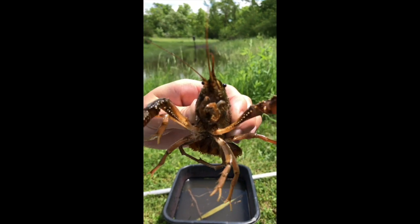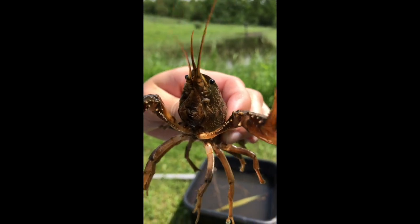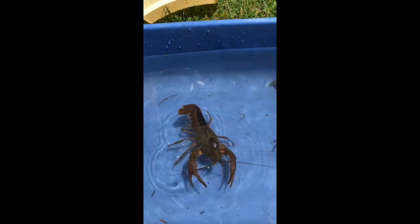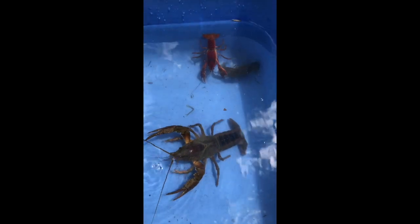When we put it back in the water, you might be able to see that as well. So it's like it's posing. I'm going to put it back in the water here. Relative to our other crawdads in this container, you can see just how large this one is.